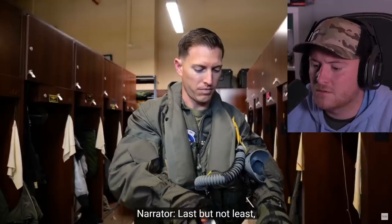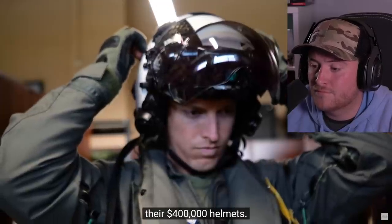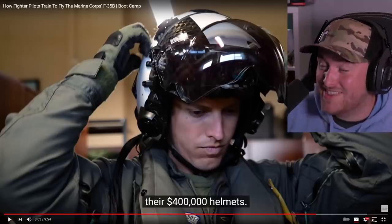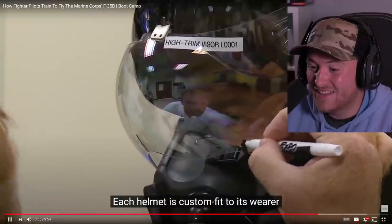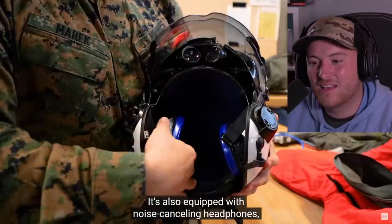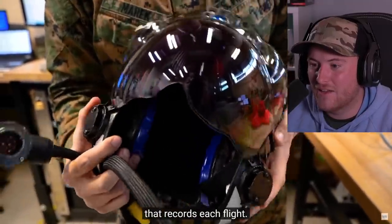That makes sense. Last but not least, the pilots learn to utilize the most technologically advanced piece of equipment, their $400,000 helmets. $400,000? Holy! Each helmet is custom fit to its wearer, based on a 3D scan of the pilot's head. It's also equipped with noise-canceling headphones, night vision, and a forward-facing camera that records each flight.